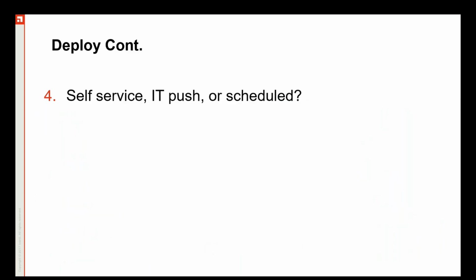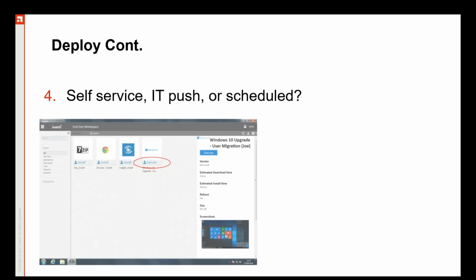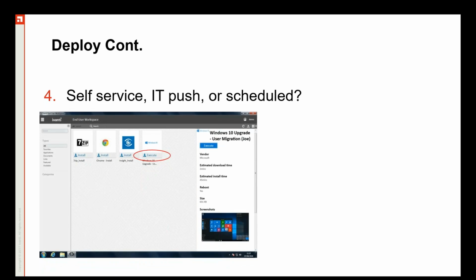So how do you now want to deploy that? Do you want to give it an option for self-service? Do you want to push that? Or do you want to maybe schedule that for a time in the future? Here's our self-service model. We've got a little console here. This is on the endpoint. That user can go and execute that as and when is a time suitable for themselves.